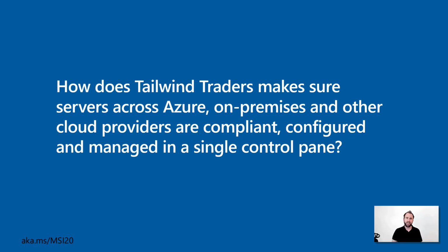And trust me, for some customers, having an overview about all their servers is not that easy, right? If I ask them for a list of all their systems, they usually tell me, yeah, come back in 2 weeks, we will create that list for you. But actually what I want, especially when it comes to compliance, is to see all my servers running wherever they're running, and I also want to see that they're compliant.